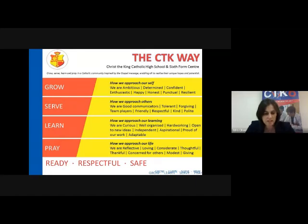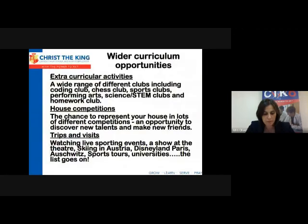On the slide, you can see down the left-hand side are the main aims of our mission statement, and on the right is how we challenge our pupils to develop them. We believe that for pupils to develop their character and life chances, they need to be provided with opportunities to discover their talents, develop their character, and be exposed to a range of different experiences.